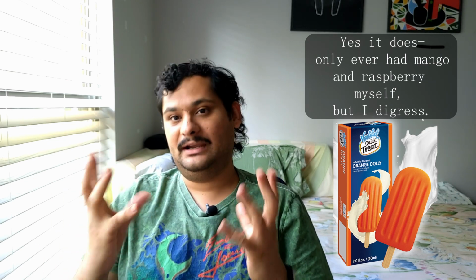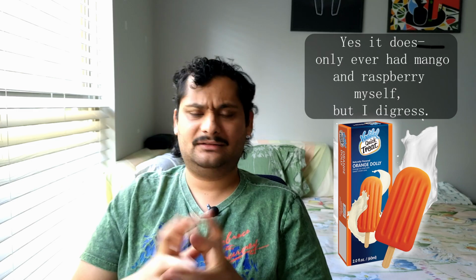The Missoni Wave smells like, if you know the ice cream called, in India they used to call it dolly, like a raspberry dolly, mango dolly, or in this case an orange dolly, if that exists. Outside is a popsicle and inside you have the vanilla ice cream. The combined effect is a very interesting thing, and it smells like that.